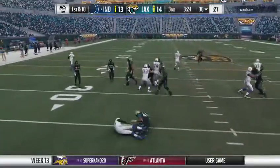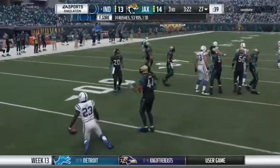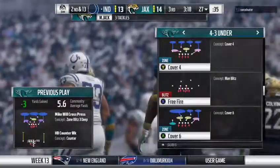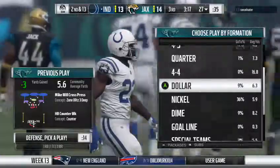Luck gives to his running back, Gore. And they take him down, losing yardage back at the 27. A loss of a full 3 yards, and now it's 2nd down.